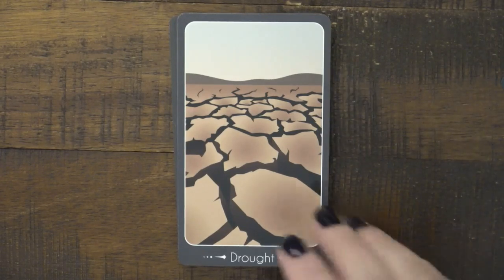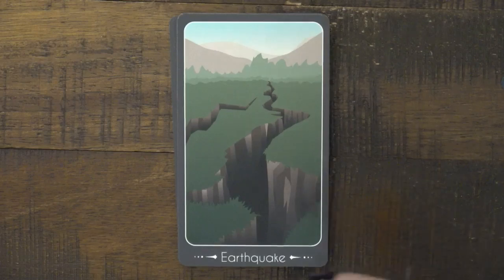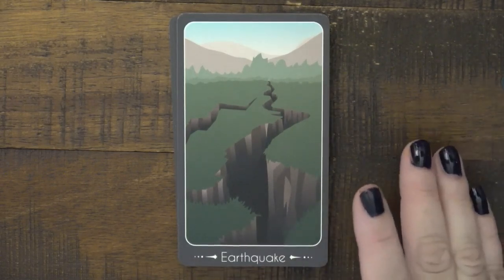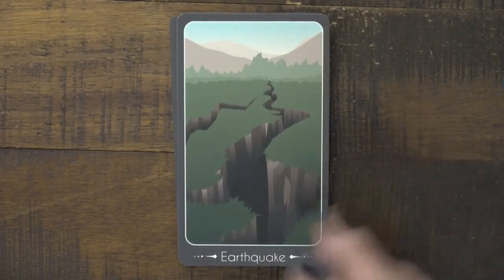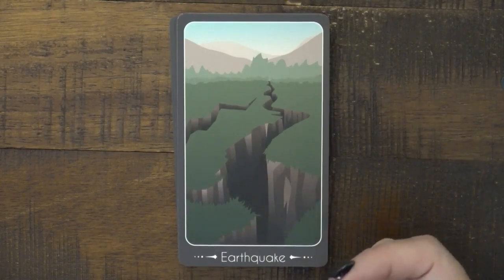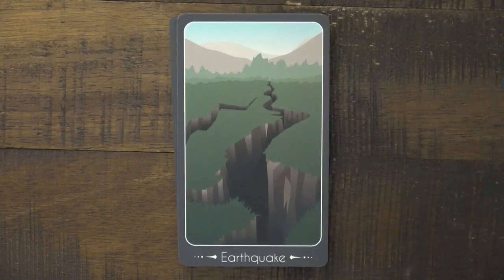With drought, we have Earthquake, that sort of shaking and a big shift, a disruptive energy that's taking place with an earthquake. I think maybe I love this deck already so much because of the Illuminated Earth, and if you've seen my videos, I have a walkthrough of that. It's also in some of my favorites because it is a big favorite of mine, and it's this type of energy: an earthquake isn't an evil thing. It's not a bad thing. It's a natural movement of the earth.